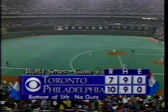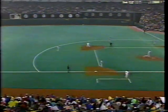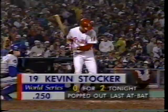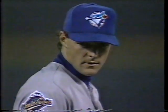4 straight hits in the inning, the last 3 by left-handed hitters against the lefty Leiter. Stocker, a switch hitter. Bats from the right side. He's 0 for 2 tonight. 0 for 1 against Leiter. He popped out against Al in the 4th. And the first pitch fouled away.